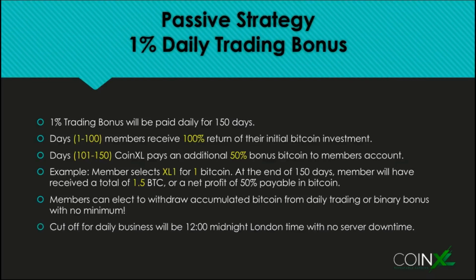In addition, the cutoff for daily business will be midnight, and that is London time, with no server downtime. We don't have to shut down our servers or go into maintenance mode for 20 or 30 minutes. Our website is going to be up and running 24 hours a day, 7 days a week. All the commissions and the bonuses are calculated on separate servers, so we don't have to have any downtime on our website. And remember, it is daily pay.